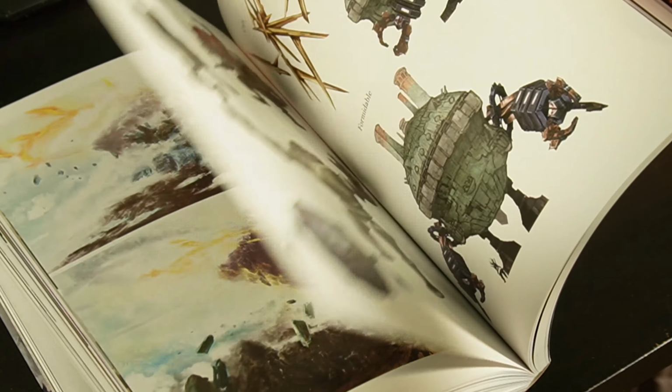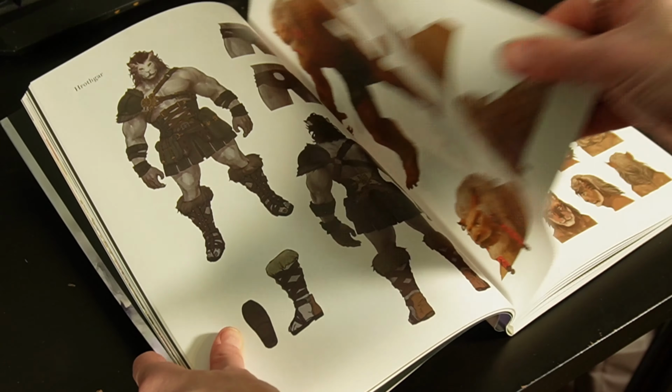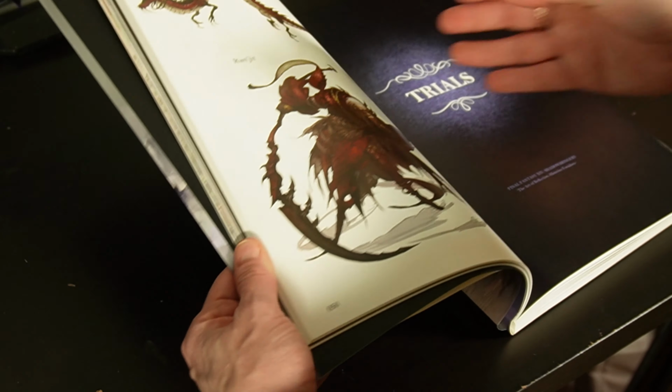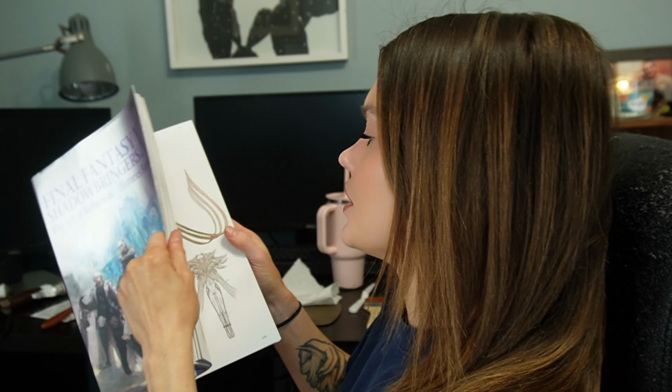If you're into concept art at all, or video games, or just interesting creatures, I do recommend these art books, and they have cool environment concept art as well for the different locations. So I really do enjoy these books.